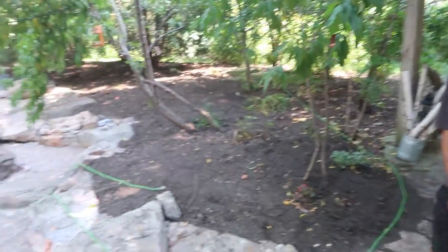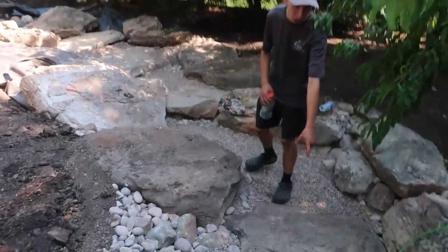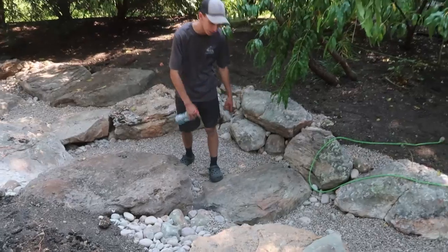So Jack, walk us through the art. Yeah, so we got one waterfall here. As you come along here, today we actually raised this rock up a little bit. So once the video comes out, you guys will be able to see where the water goes.